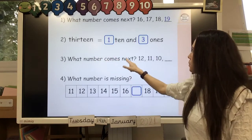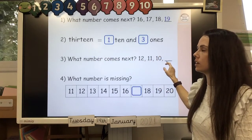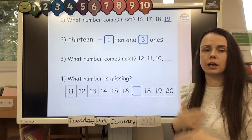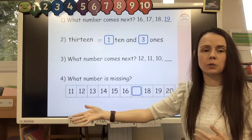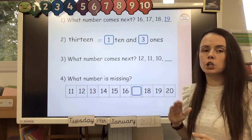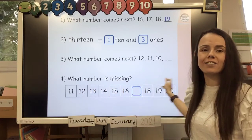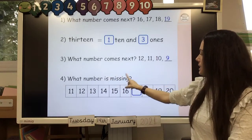Question 3. What number comes next? 12, 11, 10. So when I'm counting this, what way am I going? 12, 11, 10. I'm going backwards, aren't I? I'm heading back to 0. So 12, 11, 10, 9. Fantastic, so I'm going down.